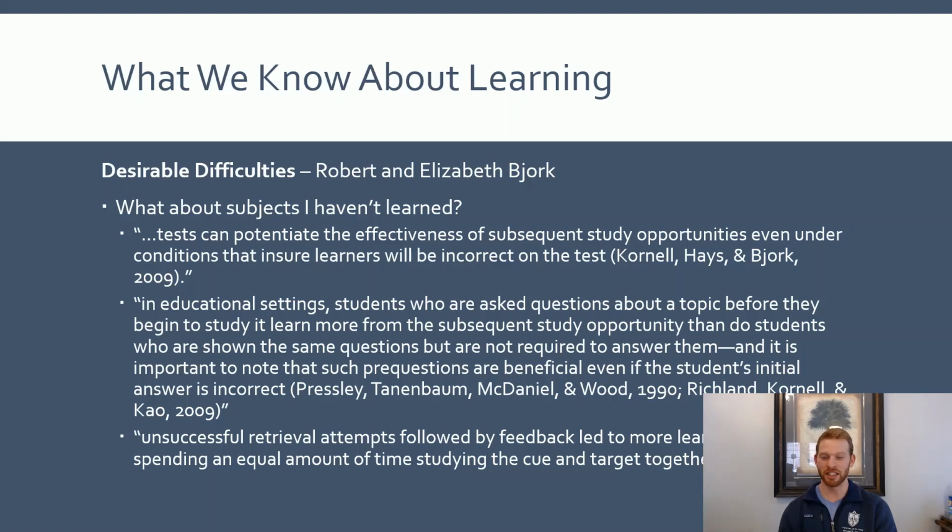What does this mean? It means you should be taking questions on subjects you haven't learned yet because you're still going to learn more effectively even if you get the answer wrong than you would if you just read the information and then started to practice. You simply don't have time to wait until you've learned every bit of material to start studying for this exam if you truly want to get an exceptional score.